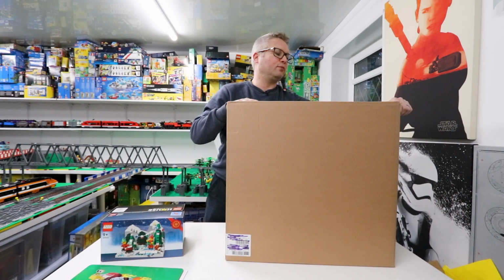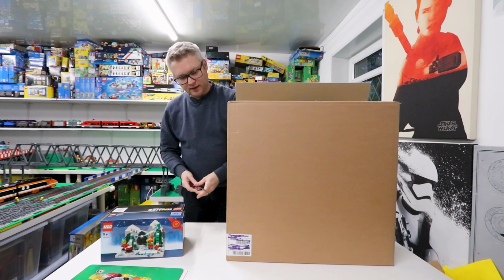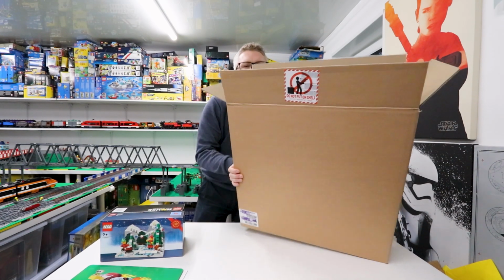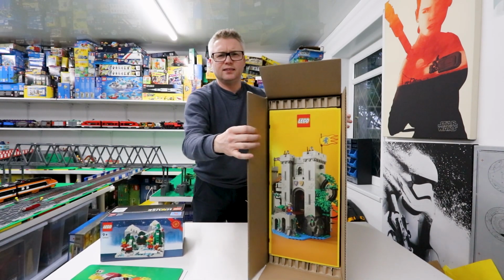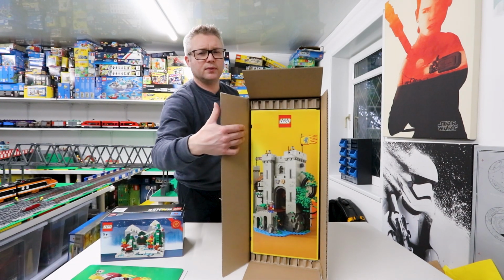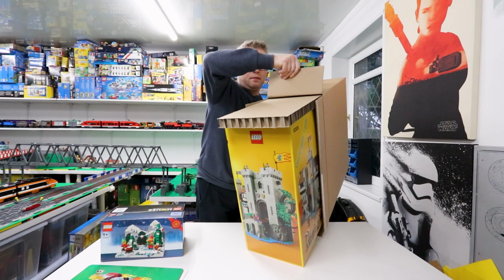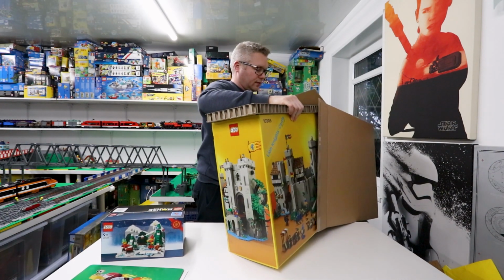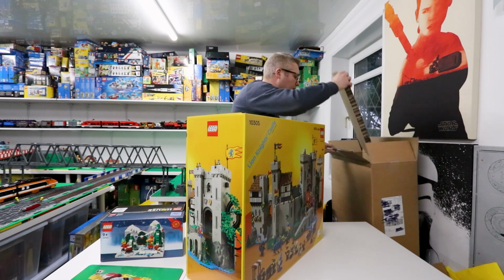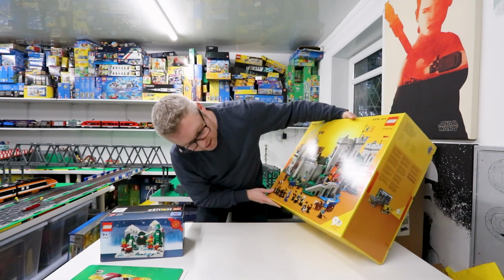This is the final set in my list of sets of 2022. And this, it comes in a box. I imagine this isn't warehouse packed, this is factory packed possibly, but it's got cardboard at the top, cardboard at the bottom, very tight fitting in its box. And this looks like it's in perfect condition, which is fantastic.